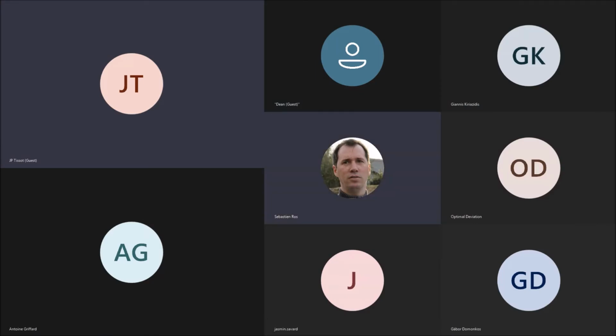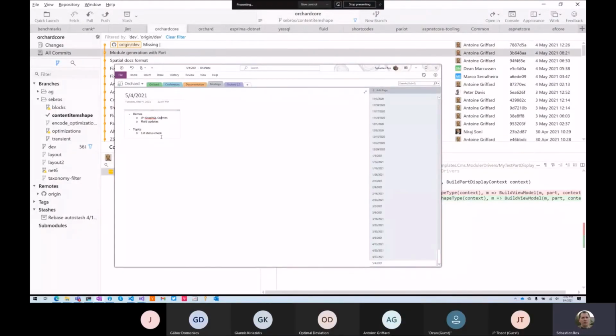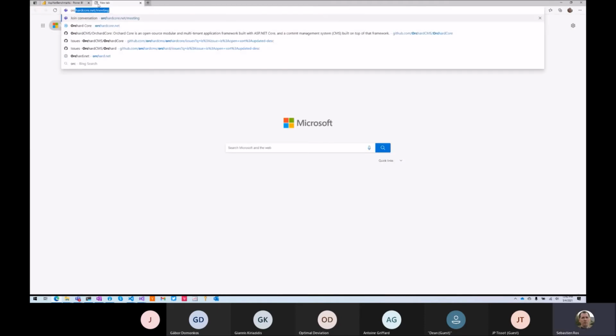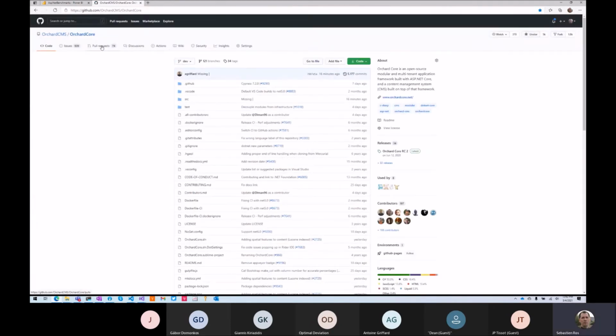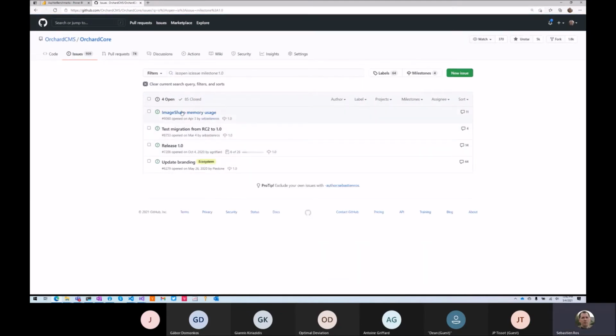My screen, because I have so much to show. What else? The 1.0 status check, because it's more interesting. Issues. Milestones 1.0. What do we have? This one, nothing else. Test migration. This should be good because Dean tests it every day to be sure it's working. Update branding. Update branding.